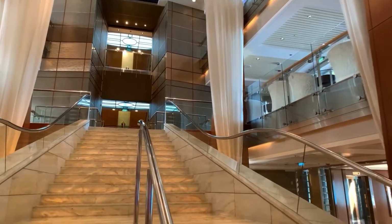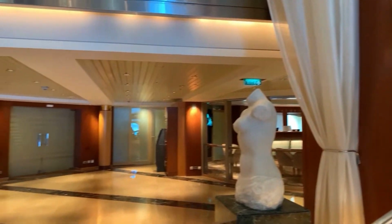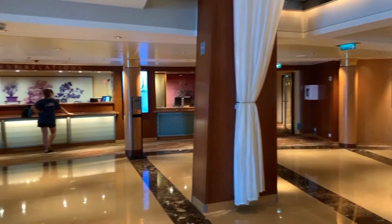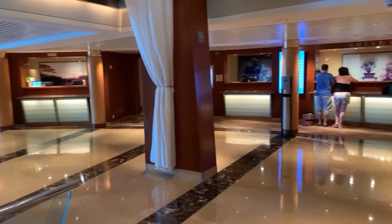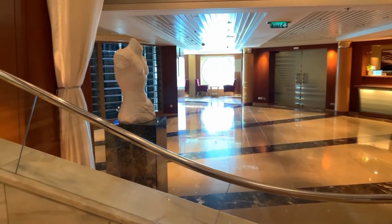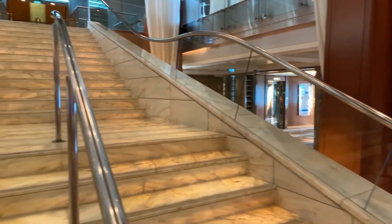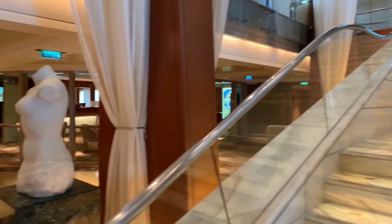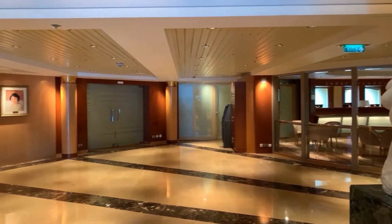I'm going to turn around and show you the full view of the deck 3 area, just to give you an idea, because it is in a big circle and it's kind of hard to imagine. So that's the guest relations desk, and there's the concierge, and there are the seats around the side, and back there are the elevators, and behind the staircase and over there is shore excursion. So I hope that gives you a better concept of what it looks like down here.